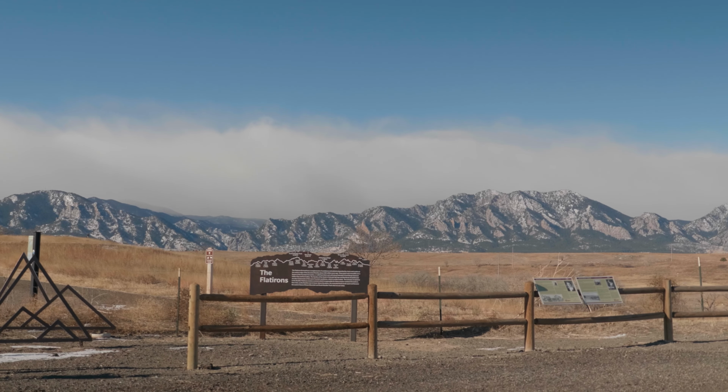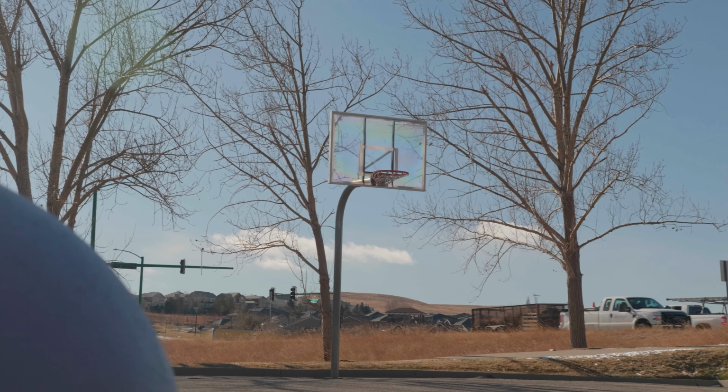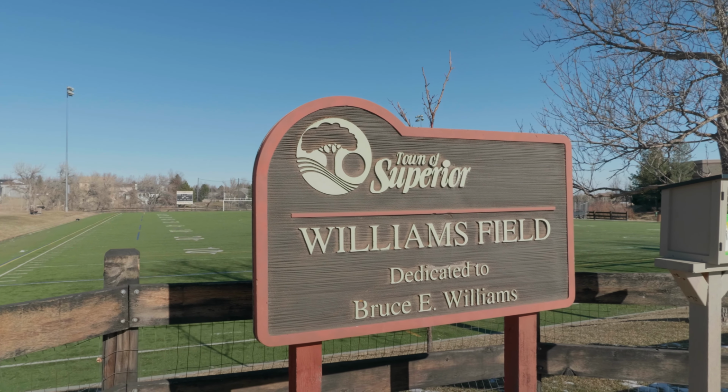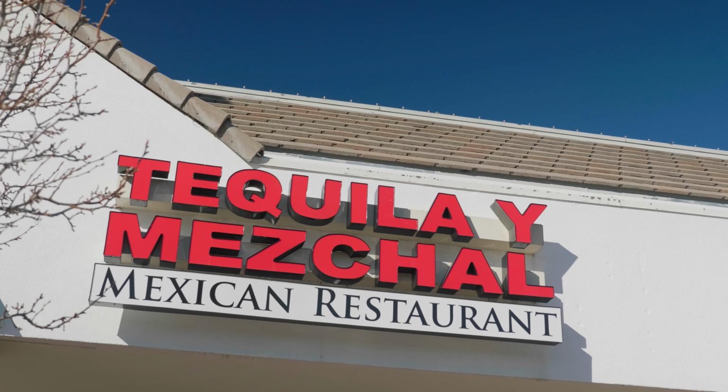Nearby open space offers endless hiking opportunities. Community facilities are also top-notch. Nearby restaurants offer plenty of variety.